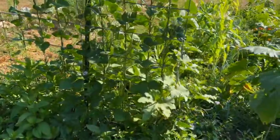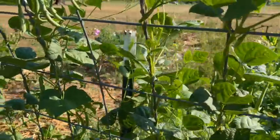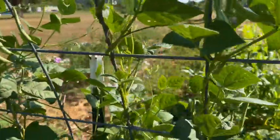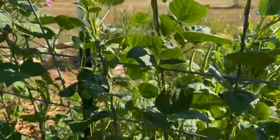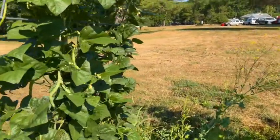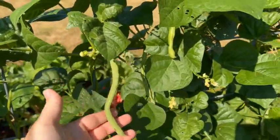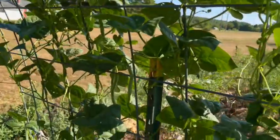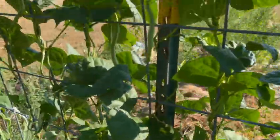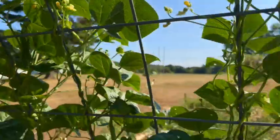If we go through here, our beans are actually starting to really produce and take off. We are at the point that we can start harvesting these to eat or to can. And I'll probably be doing that here in just a couple of days. I like to wait until I have enough to do a whole canner load. And they're just beautiful. We really haven't had too many Japanese beetles on them, which has been fantastic. But they're looking good. A lot of flowers.